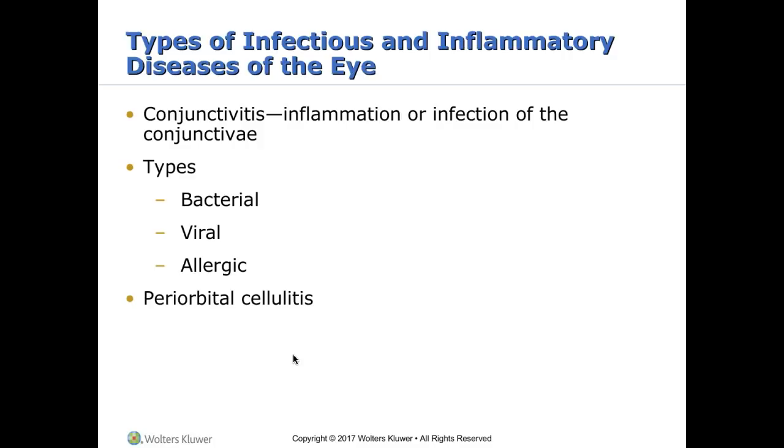Periorbital cellulitis. Now, I think in the book there's a really good picture of periorbital cellulitis, so we're going to go to the book chapter here in just a second. This is bad, okay? Periorbital cellulitis is when you have what looks like a big purple swelling around the eye. It can develop into a pretty bad infection. So usually these kids come into the hospital and they get IV antibiotics. It can be caused by external things like a bite or a scrape, or internal things like a sinus infection.